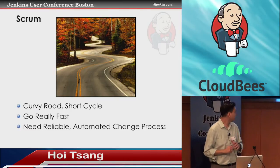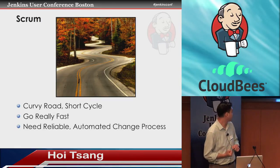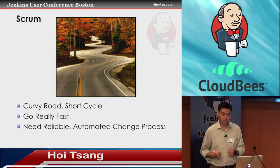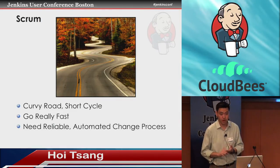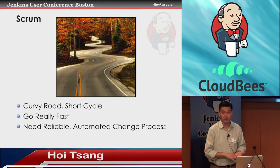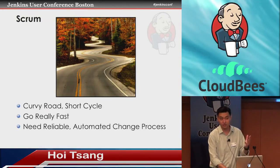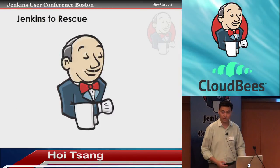My point is, in Scrum, you're basically driving really fast on a curvy road. So in order to drive fast and make sure you're efficient, you need something reliable, something automated, to help you manage this change process. I'm not sure how many here are VP level or manager level, but I hope that you can bring this mindset back to your team if it helps you. And here's how Jenkins comes to the rescue.